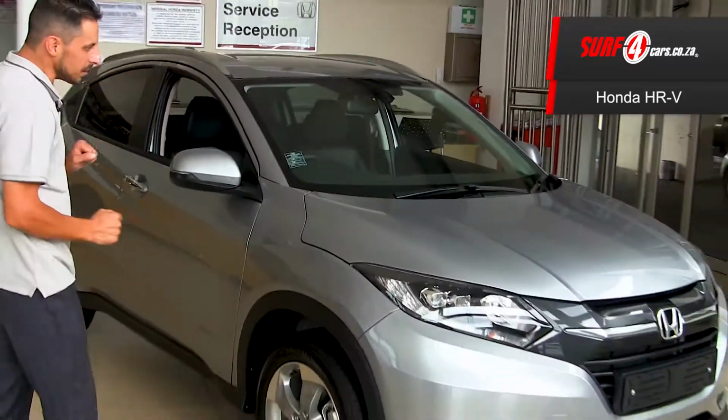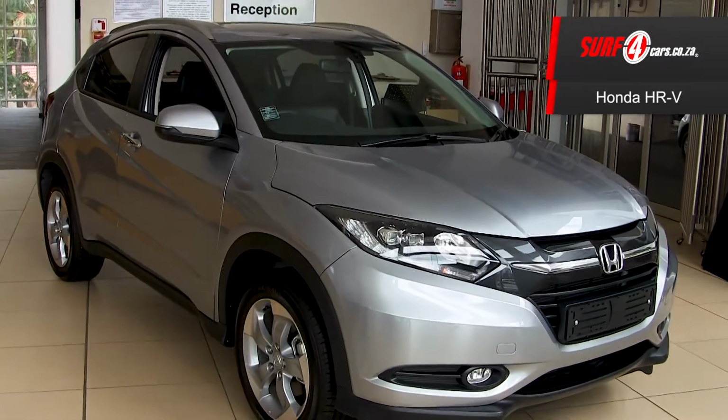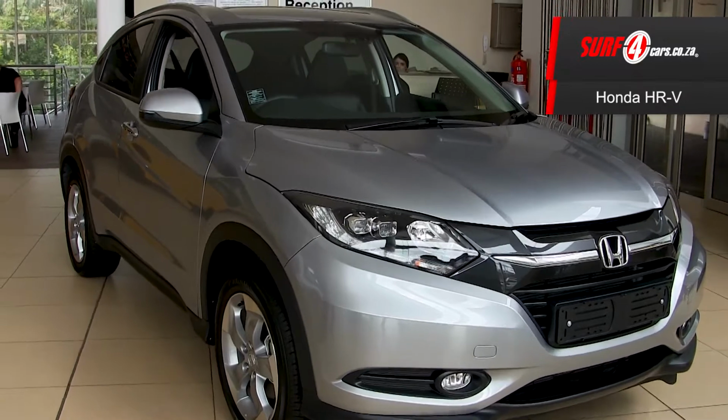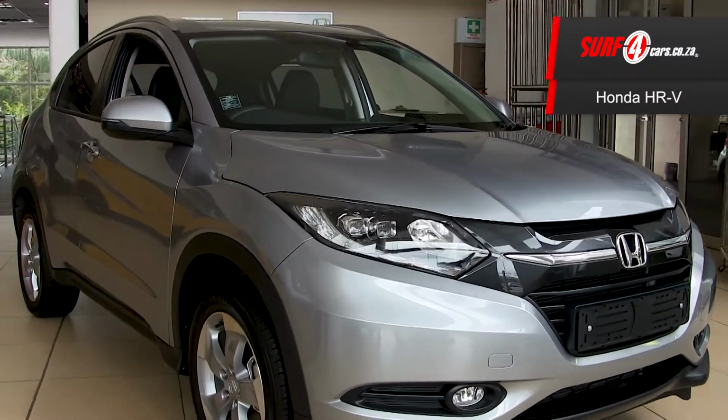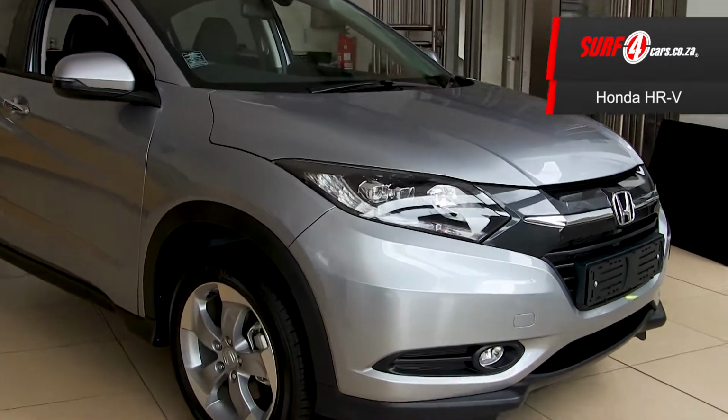I went in search of the crown jewel of the Honda range, and I found it, the HRV. I'm going to give you 5 facts that you need to know about this car. Number 1, I think it is the most beautiful SUV among the Honda range. It has a stunning exterior, peppered with a sporty dynamism.